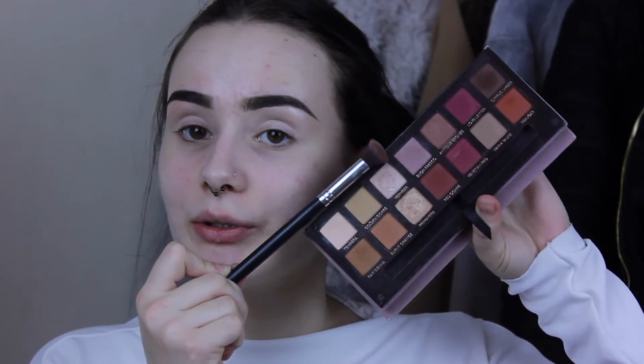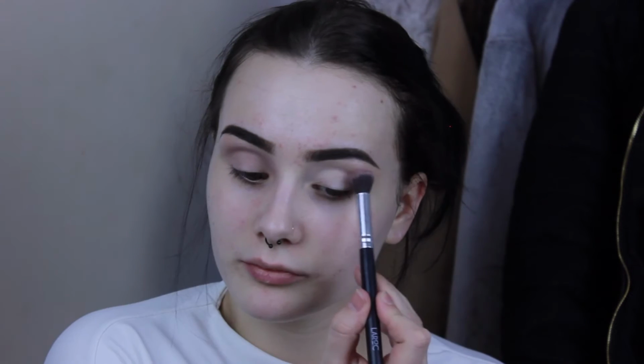So now moving on to the transition shade, I'm going to be taking the shade 1 Fresco, which is this beautiful pale lilac-y purple shade. So I'm going to be taking that again on a flat top kabuki, and I really like these brushes to apply transition shades because I do feel like it helps to diffuse the colours out. I'm just going to start buffing that into the transitional area of the eye.